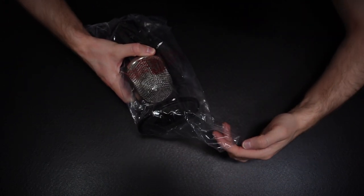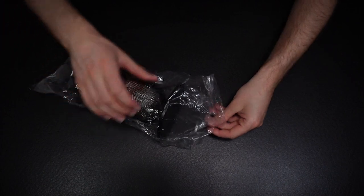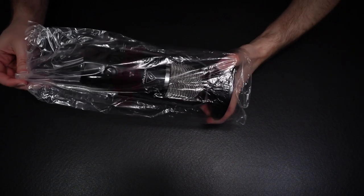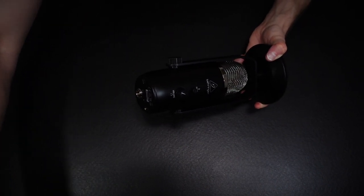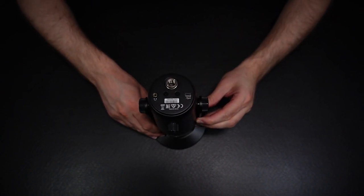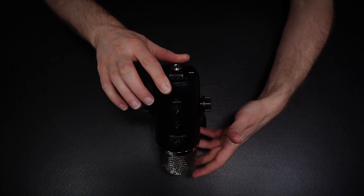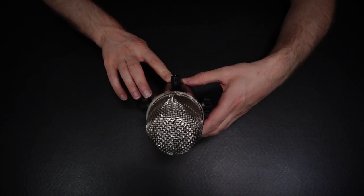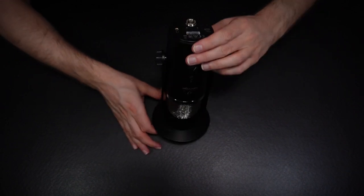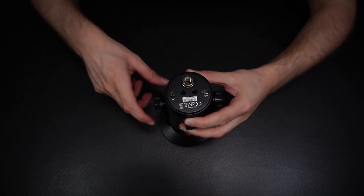Finally, we get to the microphone itself. Obviously, and it's actually upside down right now, the microphone itself. So this rotates out like so to be right side up, which means that if you wanted to travel with this mic for one reason or another, it does fold back on itself like this, which makes it nice and compact, if not light. It's definitely not light.